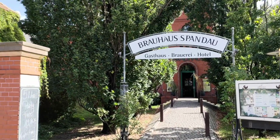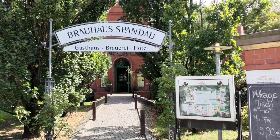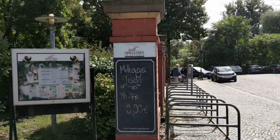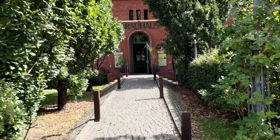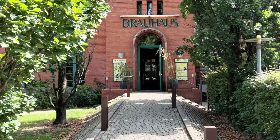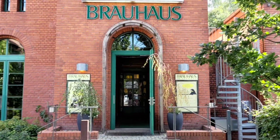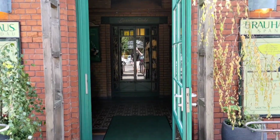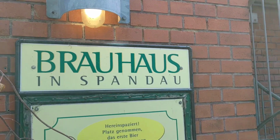Alright guys, so yeah, just a little quick look at where we are. This is part of a hotel from what I understand, but we'll find out more when we go in and sit down. But yeah, quite a nice little area. There you can see they've got a menu card as soon as you walk in, but we'll have a little closer look at the menu once we get inside. But this, I have to say, is quite a nice entrance, and yeah, I know it's open now, it's lunchtime and I'm hungry, so this is going to be good. But yeah, let's go in and have a little look at Brauhaus in Spandau.